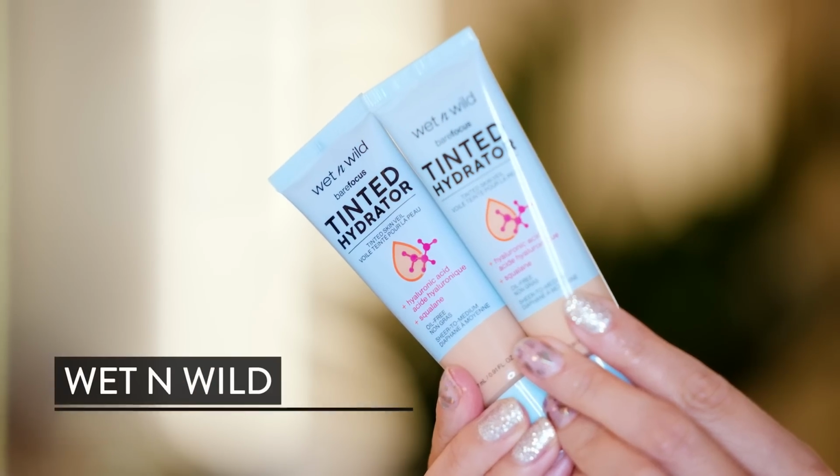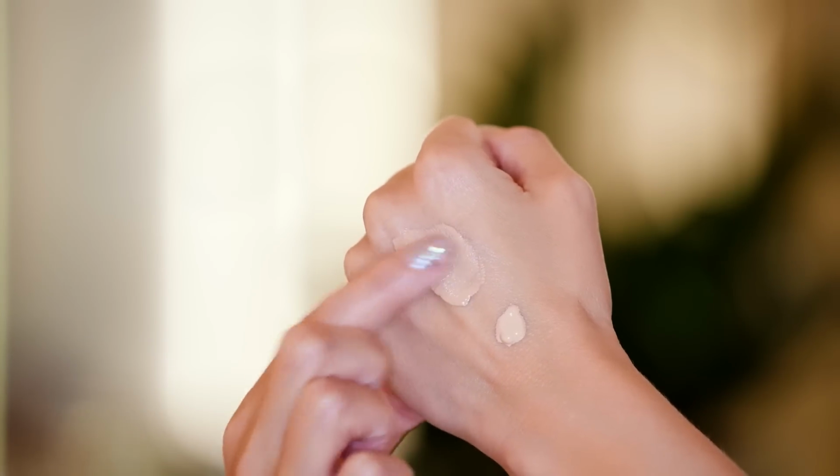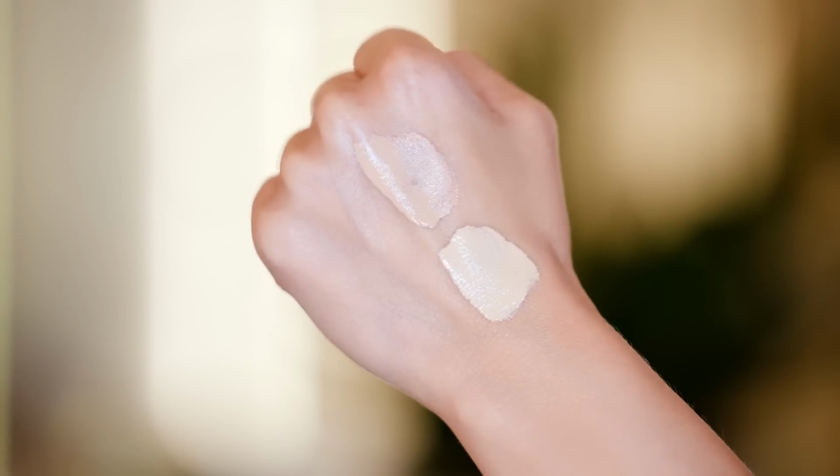And then I do have these cute little tinted hydrators from Wet n Wild. Oh my gosh, if you need a good tinted moisturizer, you're in that game, you want something super affordable, go to Target, grab this, you will love it. Super inexpensive. It is loaded with hyaluronic acid and squalene. It is oil-free, but it's still super plushy on the skin. Blends in, actually does give you a little bit of coverage, which is nice for a tinted moisturizer.